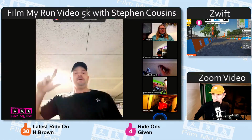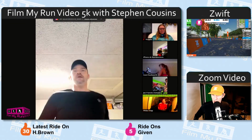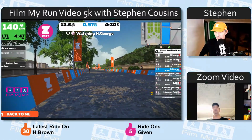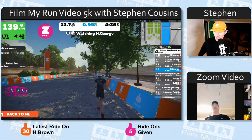Heart rate of 145 for Henrik, and coming up to the end of the first kilometre for him. Buenaventura is on 0.9 and Henrik George is on 0.9. Henrik from Denmark. Actually, heart rate is nice there, 140 as well, comfortable.